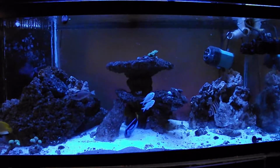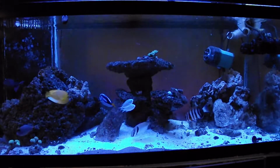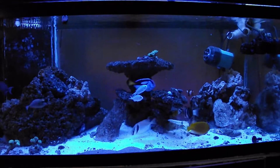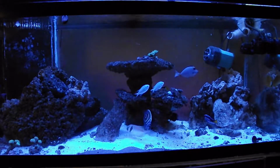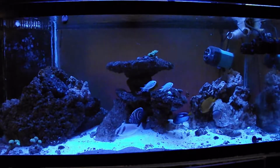The only other thing that gave me an indication about the water change was my Clarkii clown. This happened to him a long time ago when I did a bad water change with lower salinity, and he got popeye. So right then and there I knew something was wrong with the water change.